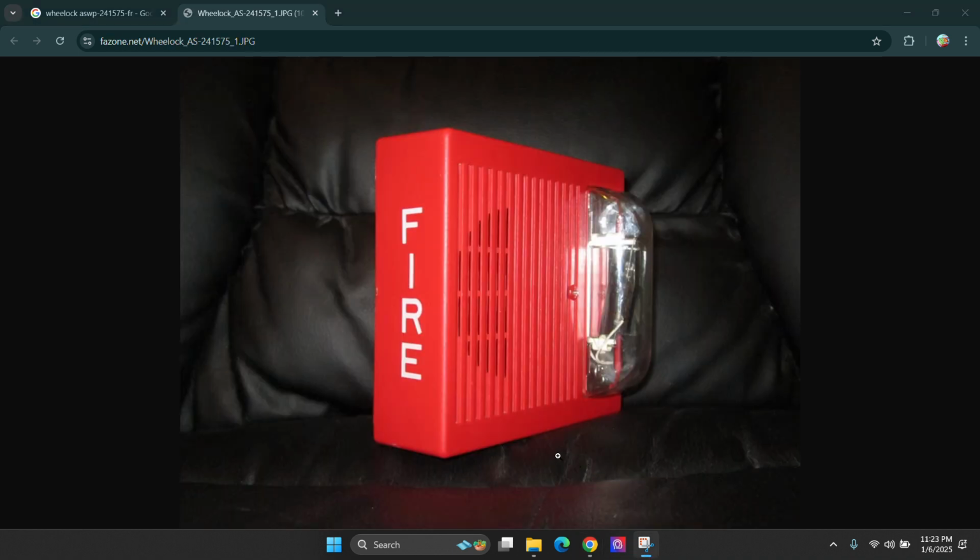Instead, these types of Wheelock AS-241575s, some 2415s, first generations, can only do continuous. They don't have code 3, but when you put the Wheelock sync modules onto this Wheelock AS, it can do code 3 instead of continuous. Usually this first generation Wheelock AS can also do code 3 with the strobe, unless the strobe does continuous, just a regular strobe instead of the code 3 strobe. Only the horn does code 3 with the Wheelock sync modules.